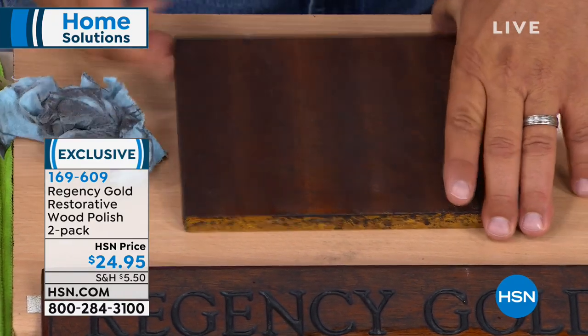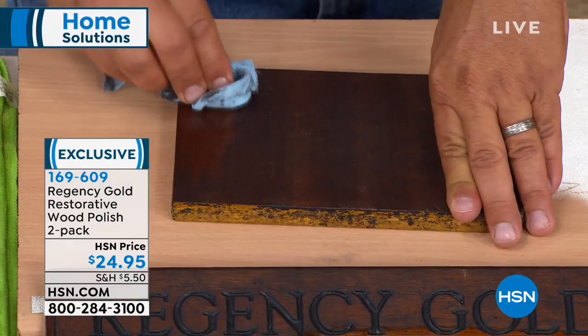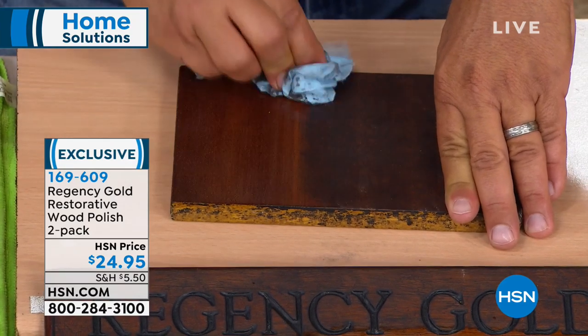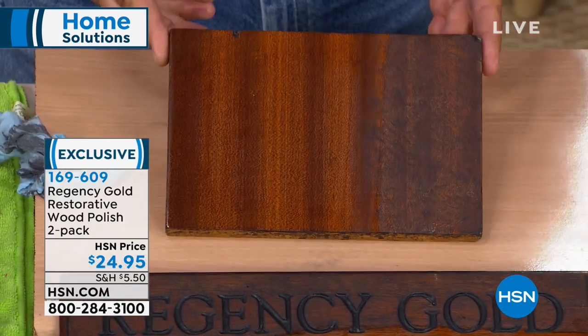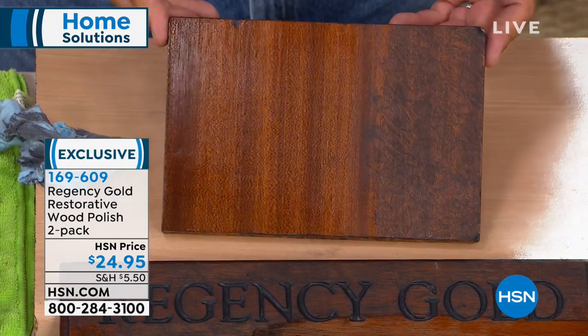With Regency Gold, this is a piece of laminate, and maybe it could be paneling in your home, but it's got a matte finish. So it's not going to be a high gloss shine. It reveals that beautiful matte glow. So basically, whatever wood it is, it restores it and makes it look new. It brings it back to its original luster and original look.